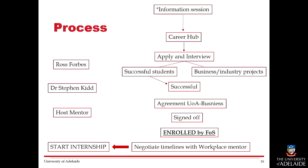As I said, on a rolling basis. The other way you can achieve and organise a placement is what we refer to as self-sourced. If you happen to be confident enough to approach an industry or government organisation, have contacts in there, and have some discussions with them to say, I'm an undergraduate science student at the University of Adelaide, would you be willing to provide an opportunity for me to do an internship with you?